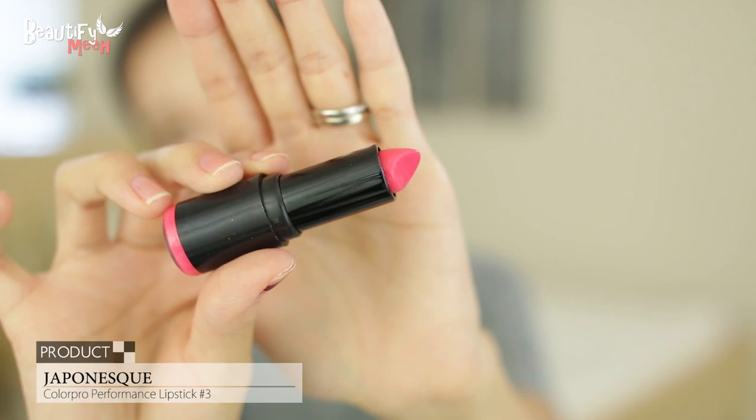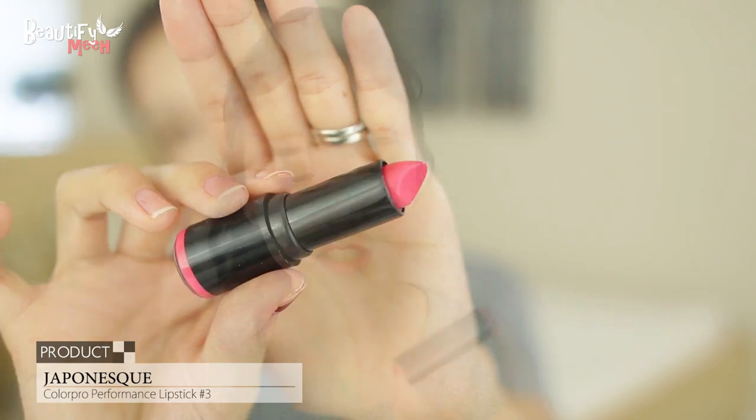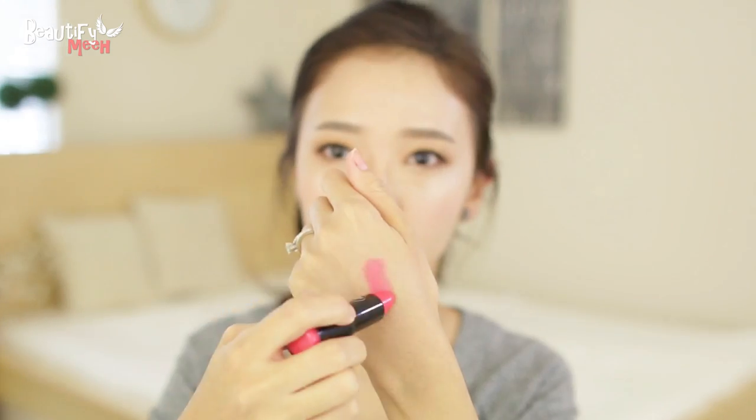So for those that are wondering what I have on my lips today, it's this lipstick, which is also part of my favorites. I went to Ulta a few weeks ago, and I was just walking around and I noticed this lipstick. It just caught my eyes. So gorgeous. And I never heard of this brand until that day. At first I thought it's Japan, but it's Japonesque. Not sure how to pronounce it. The packaging, it's a hard black case, and then the color is actually at the bottom. So I got this in the color number 03.